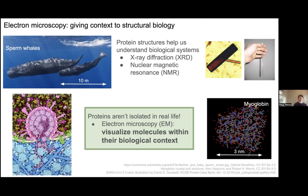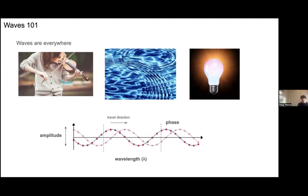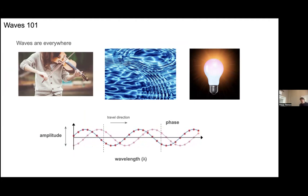Suffice to say that proteins aren't isolated in real life. And so what we want to do is use EM to visualize biomolecules in their context. So I'll turn it over to Jessie, who will tell you about waves.